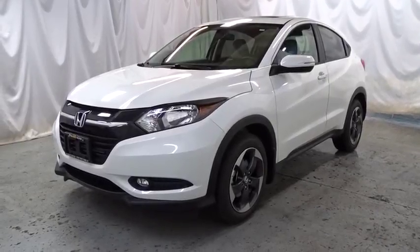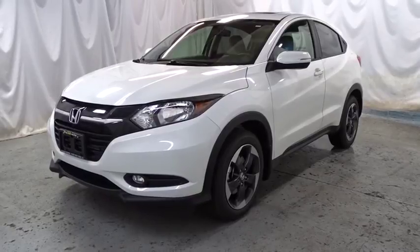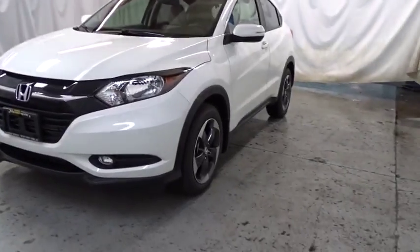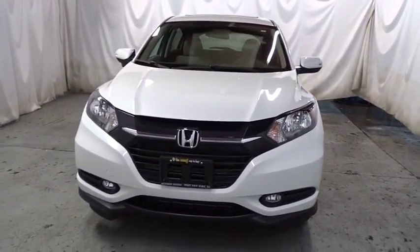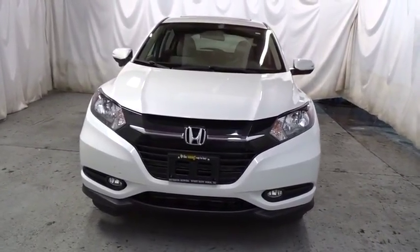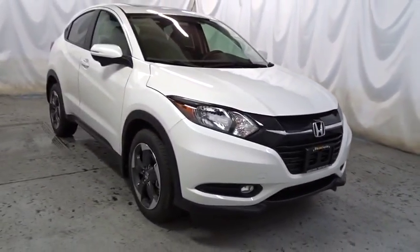2018 Honda HR-V. The HR-V has a good-looking exterior with a clean design. It comes with a well-tuned suspension and a handsome and flexible interior with tons of options to choose from. This vehicle has less than 100 miles. Your new ride is just a phone call away.